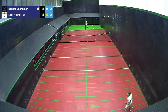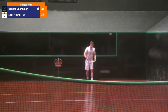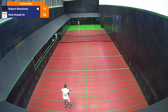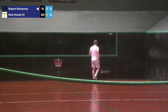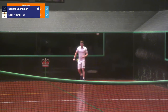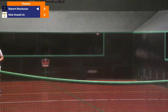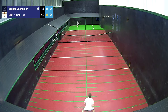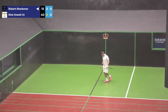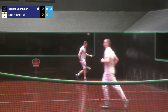Pridmore. We had one in the Oliver Pridmore and John Lumley match earlier in the week. Oh, that's another dead on by Nicky. His range has just been superb from word go today. First game of the second set, one love. It's one love in the second set.